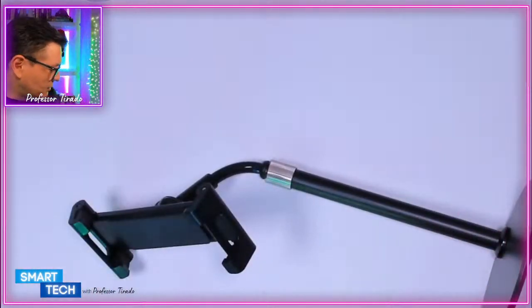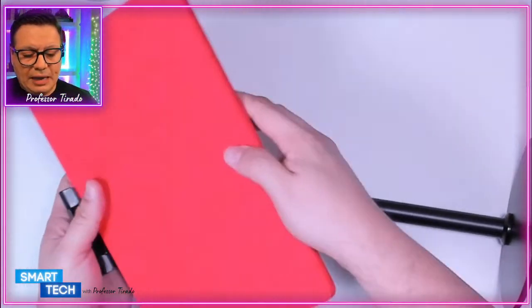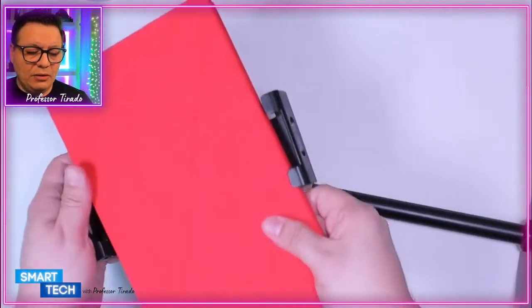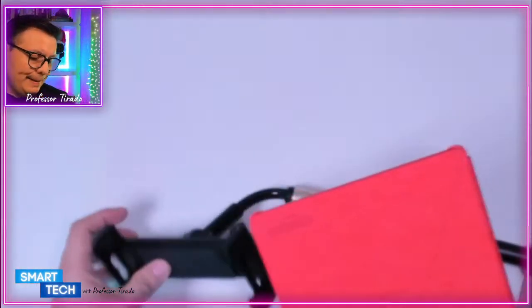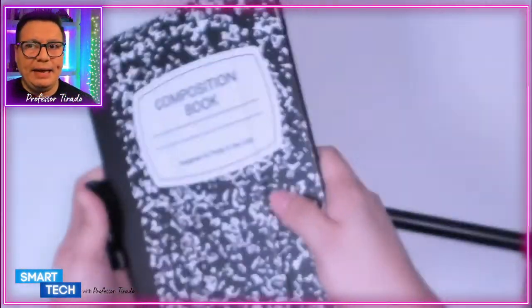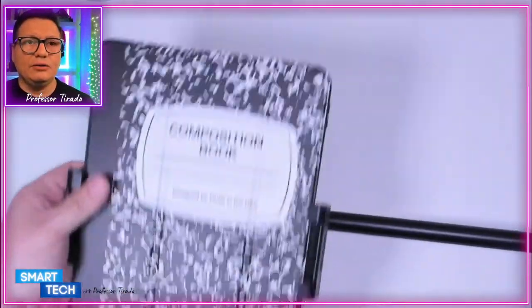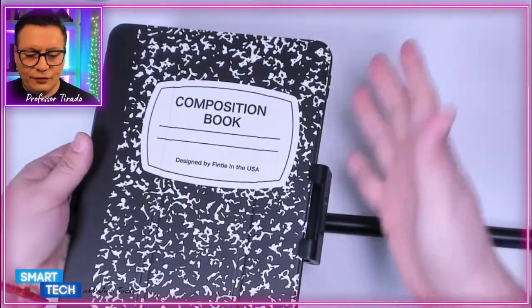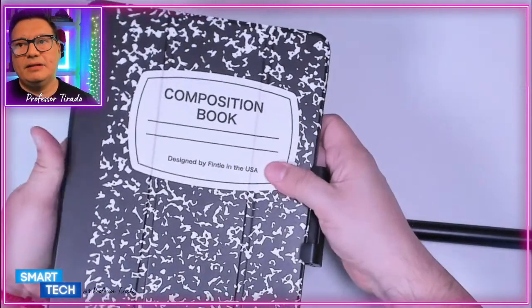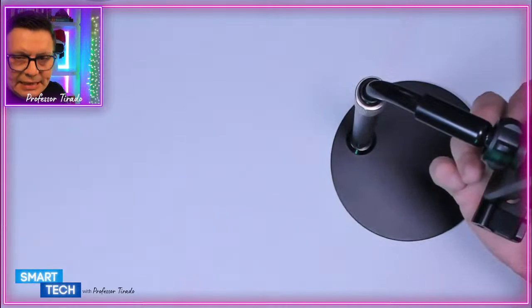It stretches enough so that you can hold your Amazon tablet, which I'm going to cover in a minute. You can also hold your iPad, if you wanted to. So you have a few different options when it comes to holding not only your iPad, but also your phone. In case you were tired of holding your phone with your hand, you can easily mount it onto something like this.